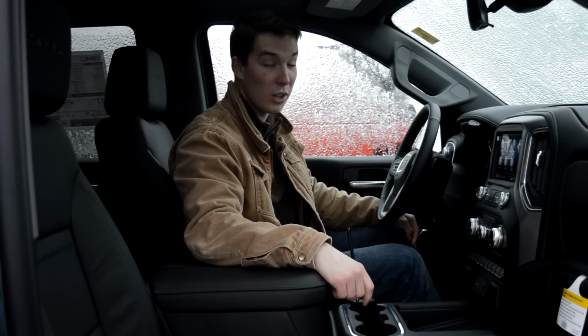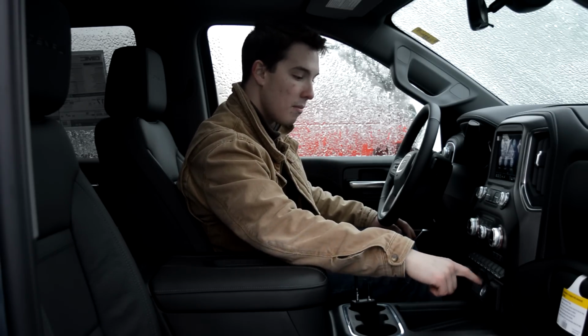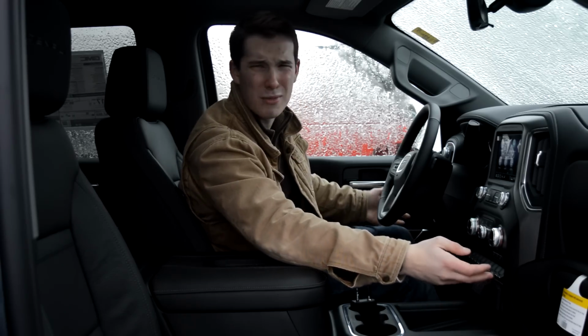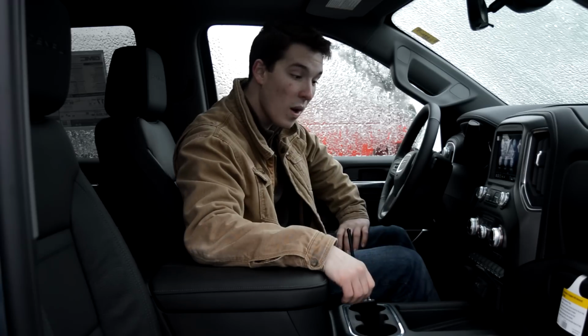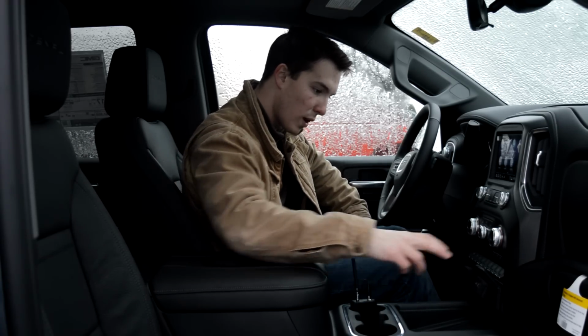Below that, you have your trailer brake control, USB-C and regular USB. Then next to that, you have a 12-volt cigarette port or regular outlet. Nobody really, does anybody still use that as a cigarette port? I guess maybe some people do, but most people just use that as an outlet. And then you have a 120 household outlet right here. That is very, very helpful, very useful right there.